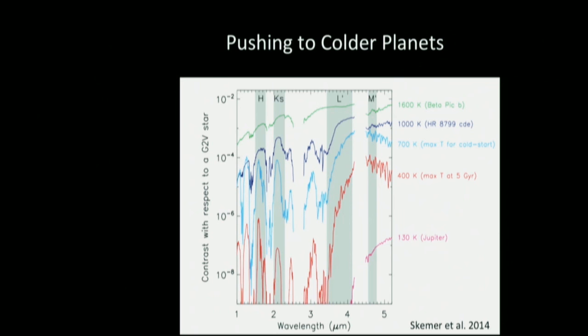If you just took a planet, any sort of planet, and let it cool off for 5 giga years, so that now you look at one of the nearest by stars, it's probably about 5 giga years old. The hottest a planet could be around that star, a self-luminous planet could be, is about 400 Kelvin. And then when you start talking about Jupiter, you're all the way down at 130 Kelvin. And now you can see, it's completely red. This is orders of magnitude brighter between 4 and 5 microns than it is at the shorter wavelengths.